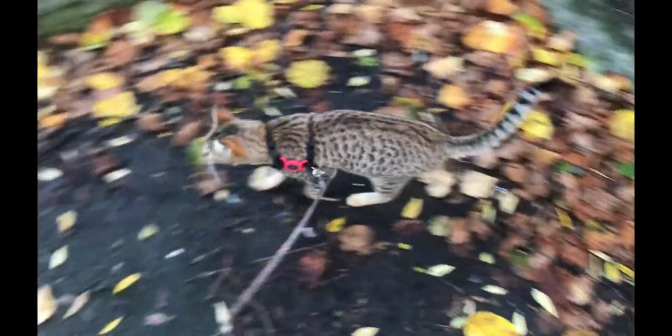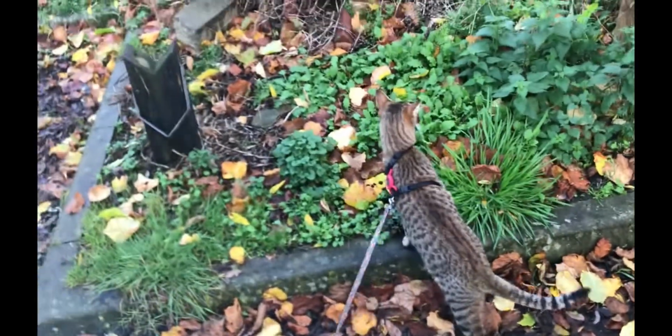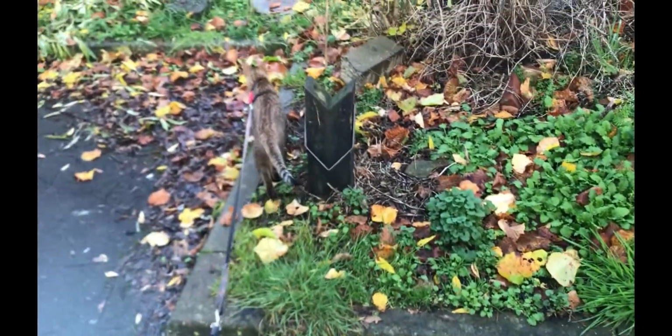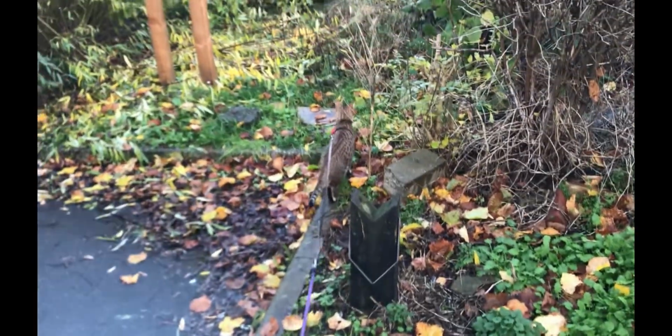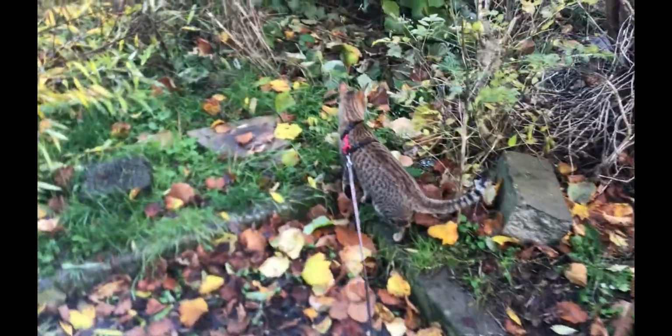Right. What can you see, eh? Should we go for a walk? Yeah? This way we go for a walk. What can you see? I just want to hunt in here.